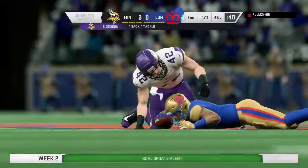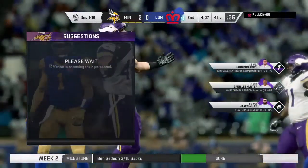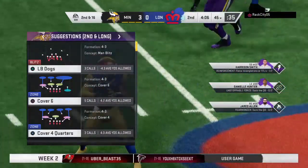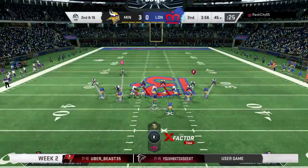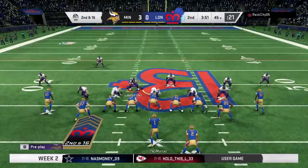Pressure, and he's going to be taken down. They sack him back right around the 44. Ben Gideon leading the surge there as he drops him for a loss of 6. Sacks, a growing theme in this first half. This is 2nd and long. In your face.